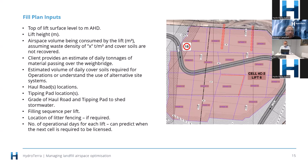The reason that we need tons is because the mass is measured at the weighbridge, and then we look at how much space that gets taken up in a month or 2 months, whatever the frequency of reporting is. And then you know the number of tons coming across the weighbridge and the volume that's being consumed, that gives you a density. That tends to vary between, say, about 0.85 and up to 1.2 tons per cubic metre.